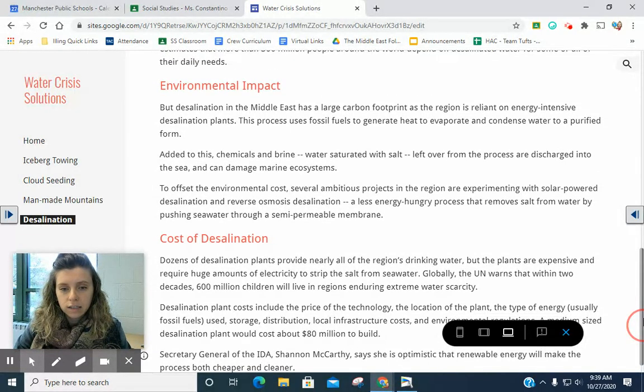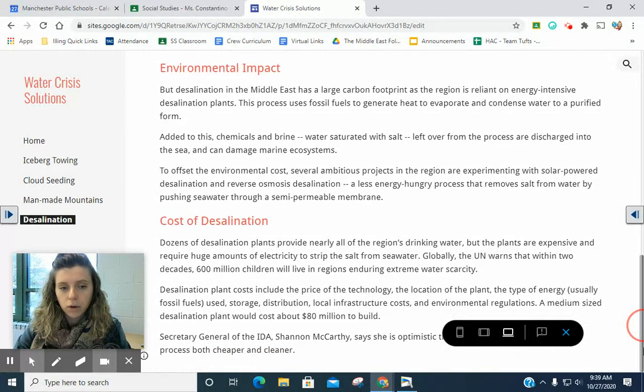Secretary General of the IDA, Shannon McCarthy, says she is optimistic that renewable energy will make the process both cheaper and cleaner.